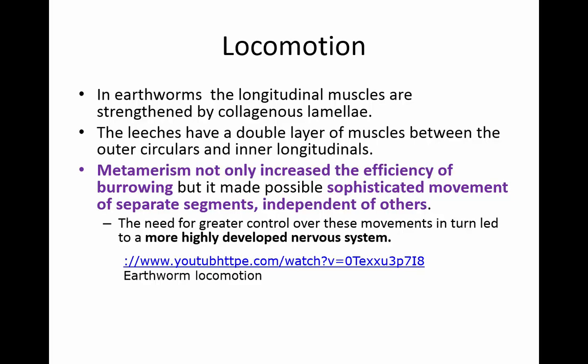And for locomotion, they have longitudinal muscles, and they have collagenous lamellae that strengthens it. The leeches have a double layer of muscles between the outer circular ones and the inner longitudinal ones. This metamerism or segmentation increases the efficiency of burrowing and helps them to move the segments separately or independently. So the need to move and have control over these segments and their movements has caused them to have a more highly developed nervous system.